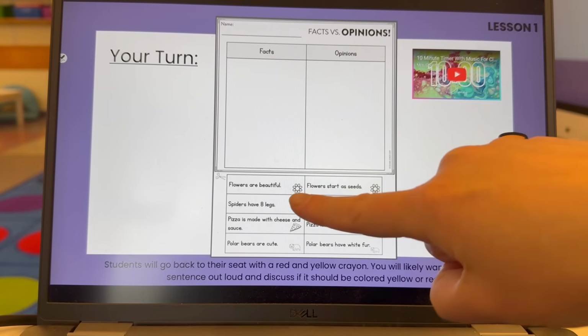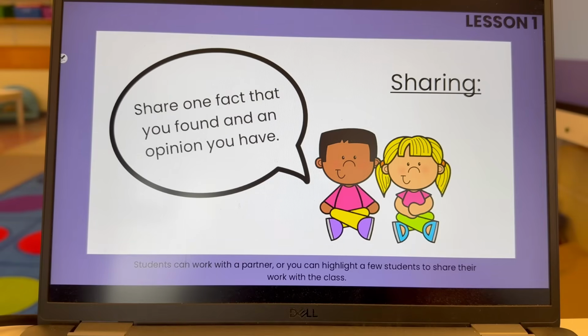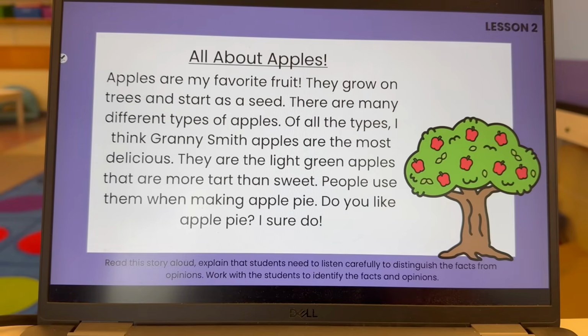And these, we have a fact and opinion about each of the subjects, so that helped us differentiate between the two. And then also I read each one for students just so they knew where to go. And always at the end, we have our sharing. And then today we again are talking about distinguishing between a fact and an opinion. So we reviewed our anchor chart.